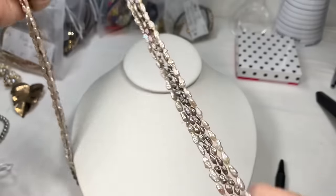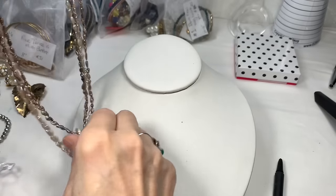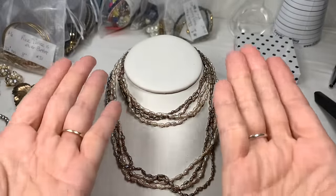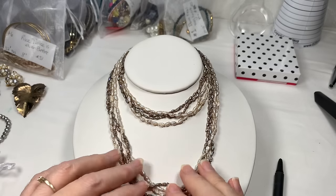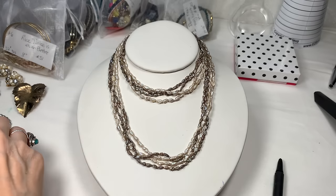You can double them or layer them like this. Now I don't want to see how I just messed myself up here. Okay, this is what I meant to do. It's just not easy working with gravity pulling it all down and trying to put it on here just right. But that's four strands of genuine rice pearls. They are 32 inches long, each of them, and there's four of them. So that's your necklace. Lots of choices with that.